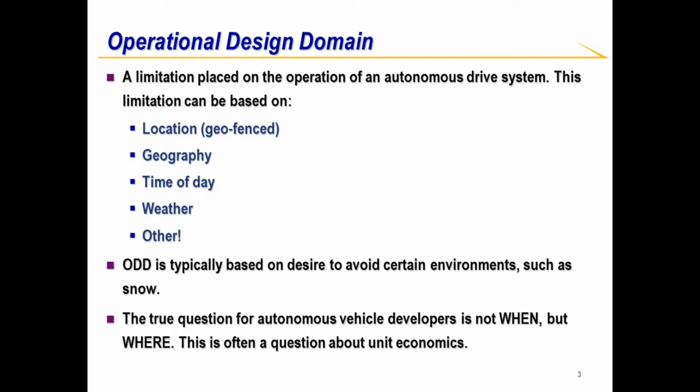It could be location-based, which is called a geofence. For instance, when you're within a parking lot, you can be autonomous. It can be geography-based, so when we're on flat ground, we can be autonomous, but if it's slopes above a certain grade, then we cannot be. Time of day, so it could only be from 9 a.m. to 5 p.m. Weather, so you could say we can operate in sunny conditions, but we cannot operate in rain or snow, or other conditions that you can think of.